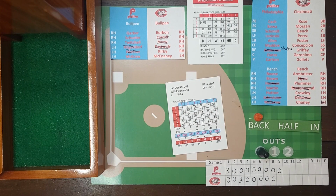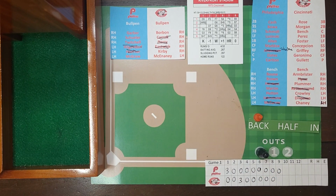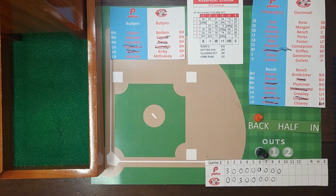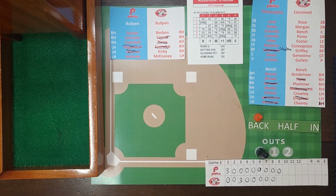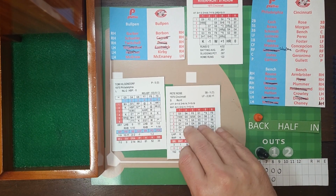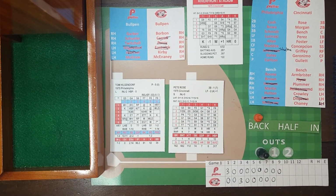For the Reds, they will have the top of their order. Rose, Morgan, and Bench due up. Hilgendorf faced 4 batters. He is okay to face 8, so they're going to leave him in there. But they do have Gene Garber in the bullpen, loosening, just in case. Bottom of the 9th, tied at 3.